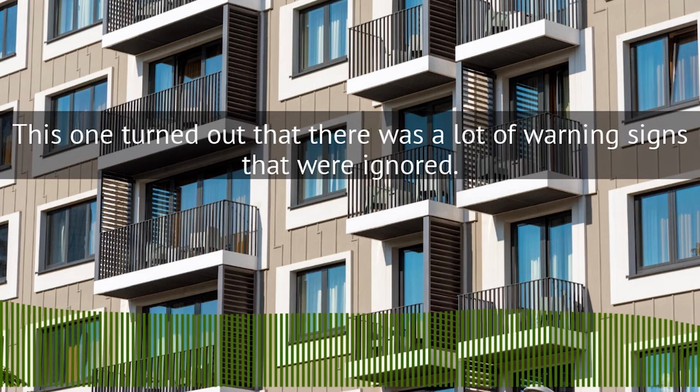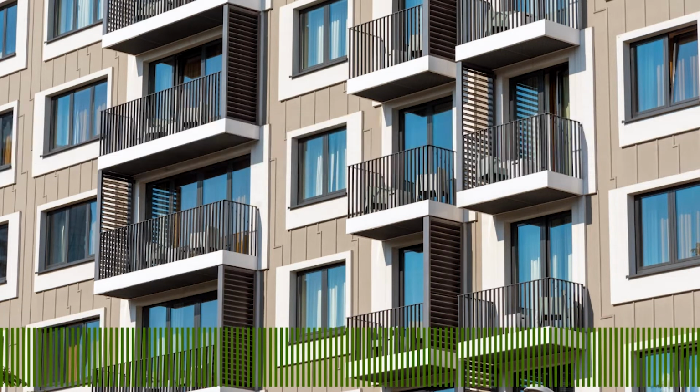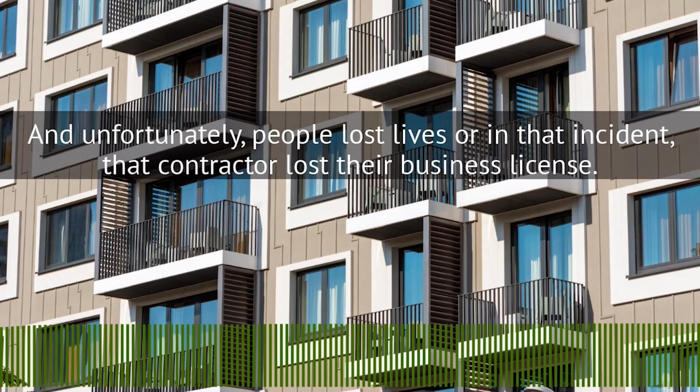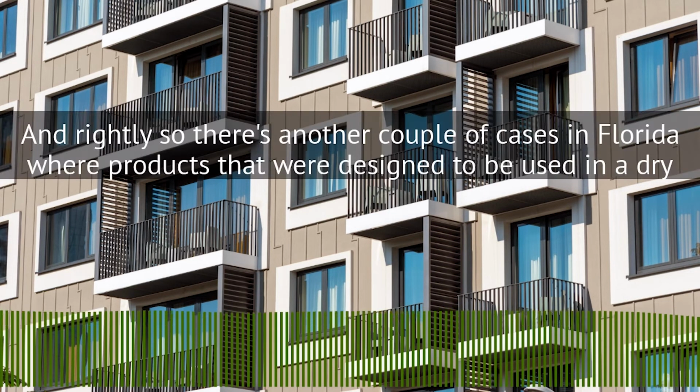This one turned out that there were a lot of warning signs that were ignored. We see that often with catastrophic failures. The material was installed wet. The design didn't allow the material to dry, and the material failed within 10 years. And it was a catastrophic failure, and unfortunately, people lost lives during that incident. That contractor lost their business license. They were put out of business by the state of California, and rightly so.